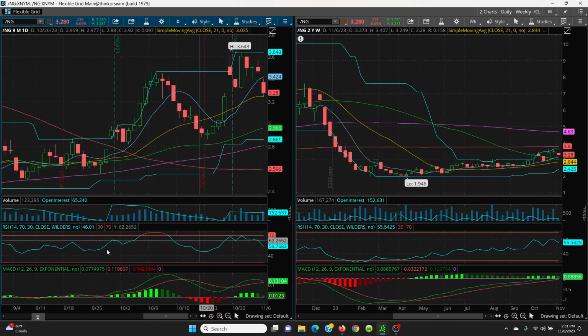RSI, just rolling over here pretty good. That could curl back up here. MACD is still bullish cross here, but not looking too good. Just always remember, when that green goes below that red, this is what happens here. Boom. See this? Boom. Down she goes.